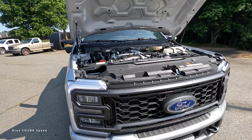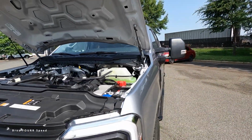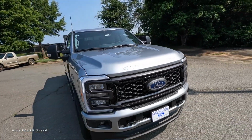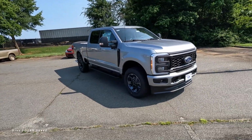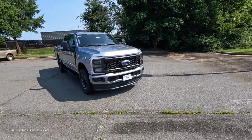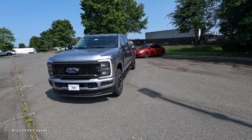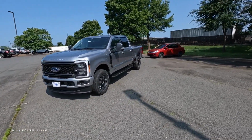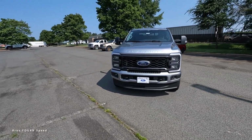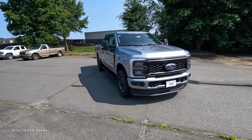So underneath the hood for this model, this has the 6.7 liter Powerstroke V8 diesel. It's paired to the 10-speed automatic transmission, and this pumps out 475 horsepower, 1,050 pound-feet of torque. This weighs in right around 7,300 pounds and has a fuel capacity of 34 gallons. Now there's really no MPG specs for a vehicle like this. This is built for towing, but it does have some aerodynamic characteristics to help with the fuel economy, but that's not your main priority when buying a vehicle like this.